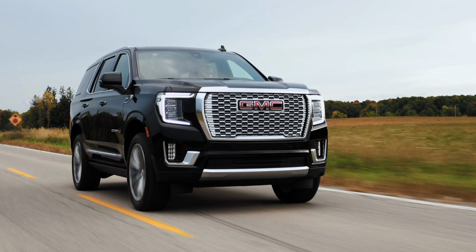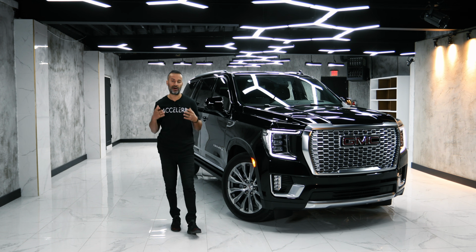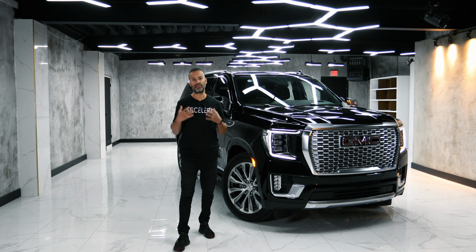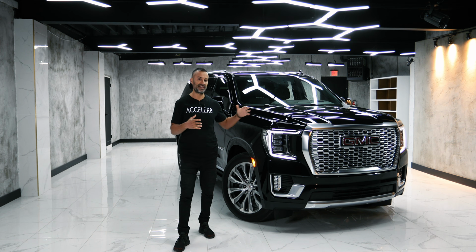So the Denali is actually built as a truck chassis with a body on top, or they call it frame on body. Now what that's designed to do is it's designed to attract all the buyers that generally buy trucks but want luxury that they can fit all their family in and tow up to 8,000 pounds. And that's exactly what this does.